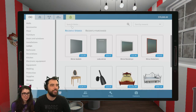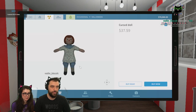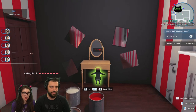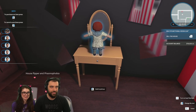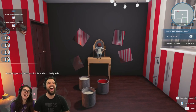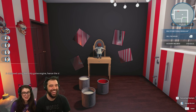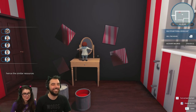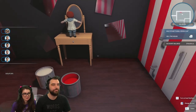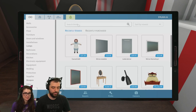Oh, Katelyn. You gonna put it in the chair? Oh, yeah, looking at the mirror? That's creepy. Yes. More mirrors! Oh my gosh. Wait, I want to try something. We should give her a knife.